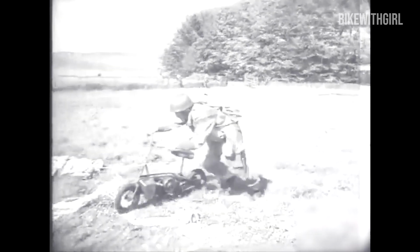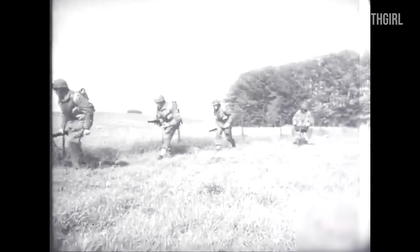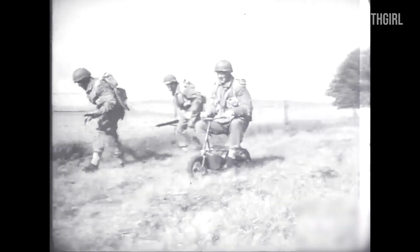So there's no self-start or kickstart on this bike. You actually have to run start it. That's what they did back in the day.